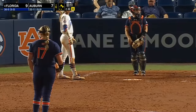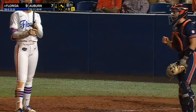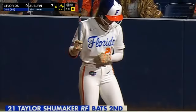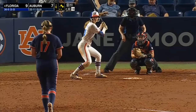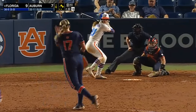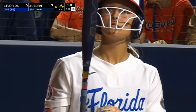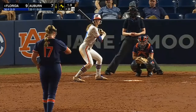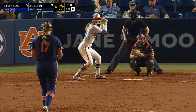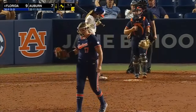So the inning will continue here for Florida. And the freshman Taylor Shoemaker, who's 3 for 3 on the day, steps up to the plate. And, you know, that's an extra 60 feet. Yep. I mean, now you have to face Shoemaker, and she's gone 3 for 3 today, and it's definitely not who you want to see in this scenario. First offering to Shoemaker is low and away outside. So 1 ball and no strikes to the Gators right fielder. 1-0 pitch. There's the strike. It's 1-1.